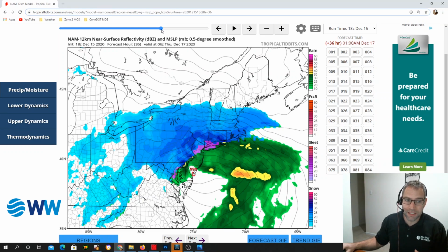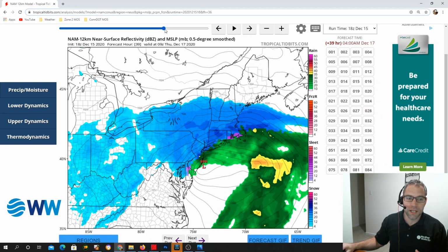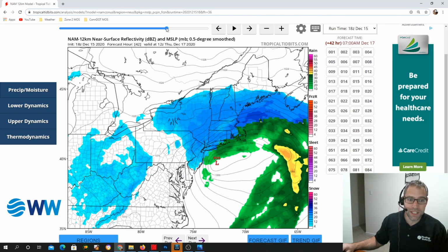But on the back side of this system, notice that low starts getting stronger and stronger. We're going to get that cold air coming back around the back side of this thing. So any of that mixing likely turns back over to snow with the deform band, we like to call it, on the northwest side of these nor'easters. So a lot of that's going to go back to snow. Might even get to the Jersey Shore for a couple of coatings down there, but doesn't look like it's your storm if you live down there.